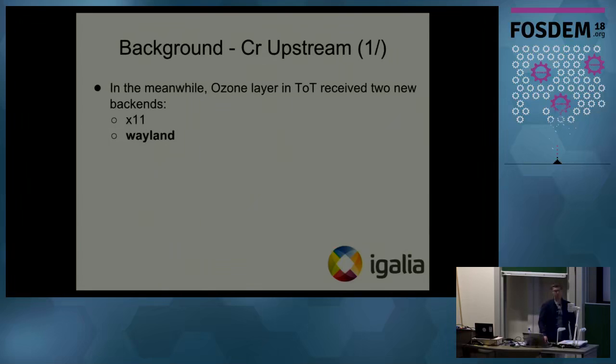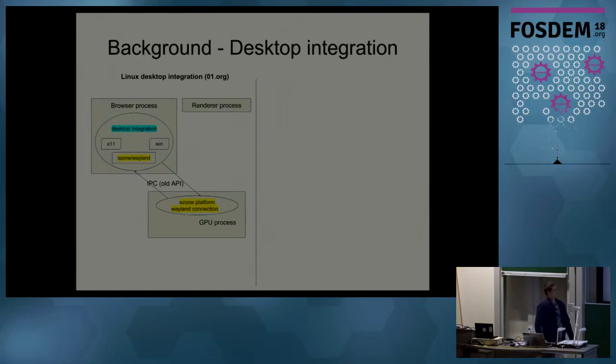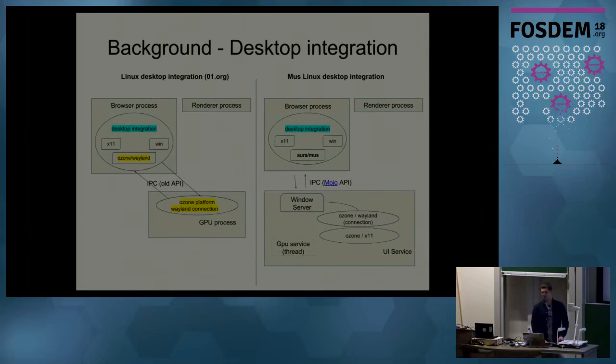In the meanwhile, the Ozone layer became something else, and it got new backends like X11 and Wayland. But was the problem solved? No, it wasn't, because the original desktop integration which was taken didn't comply with the foreseen desktop integration in Google. As you remember, this is the approach that Intel took, but now there is another design called Mus Linux integration for desktop. In the desktop integration, there is now a Mus platform-independent integration, which communicates with a new service called the UI service using the Mojo APIs, which are the newer IPC APIs in the Chromium browser. Inside that, we can see the GPU service hosted by the UI service, and the Ozone layer is now underneath the UI service, and it has Wayland and X11 backends.